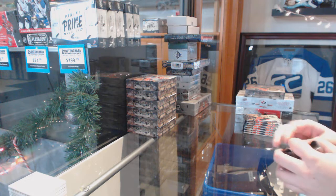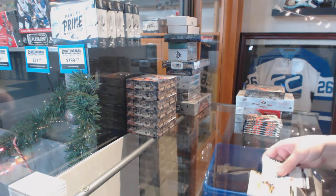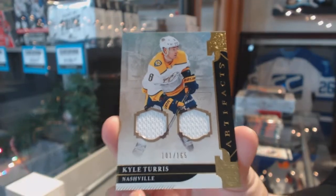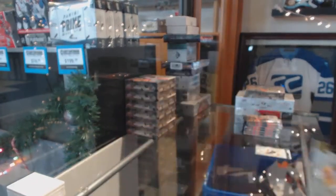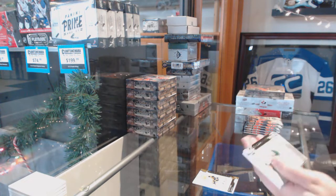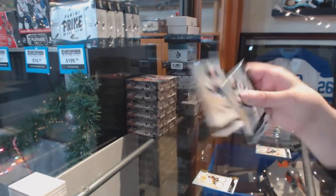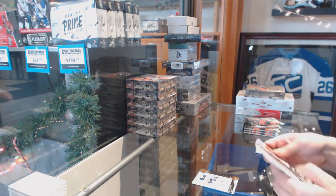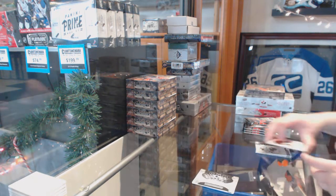Yeah, I can definitely take a look for you, Marciano. We've got number 165 dual jersey of Kyle Turris. Caper, they're posted in the group break thread. You can see it there under random results. We've got number 299, Jeff Skinner. Rookie redemption of the Los Angeles Kings.